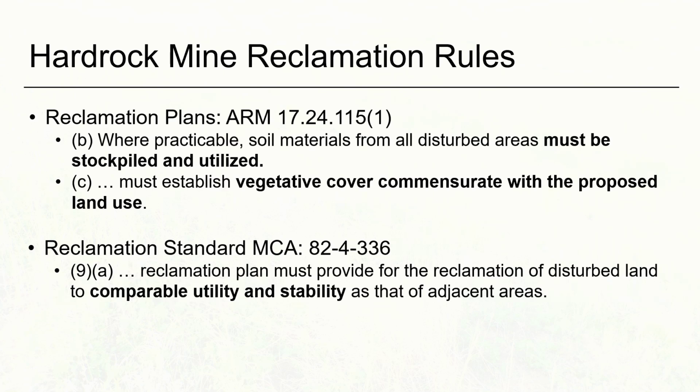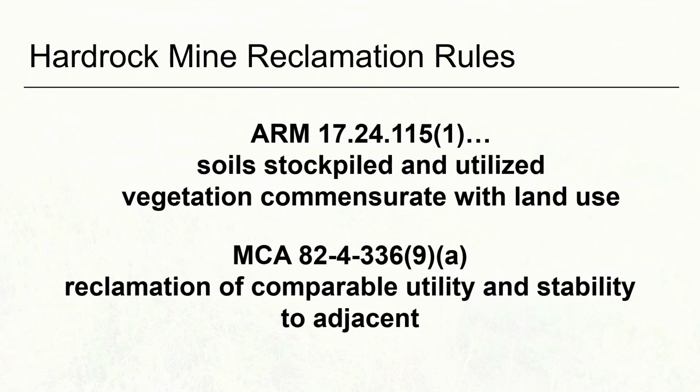And so these regulations do essentially say the same thing. It's just they're worded differently, obviously, and then there's different standards applied. And so for Hard Rock, we can kind of sum this up into, you're going to salvage your soils, you're going to make sure your vegetation is commensurate with your post-mine land use. And then this last one is the important one. You want reclamation that's comparable in utility and stability to the adjacent or to the undisturbed. So you have to figure out what that definition means and make sure you can apply that.